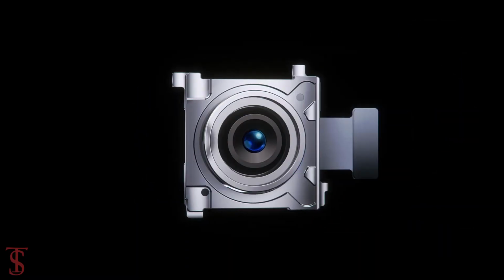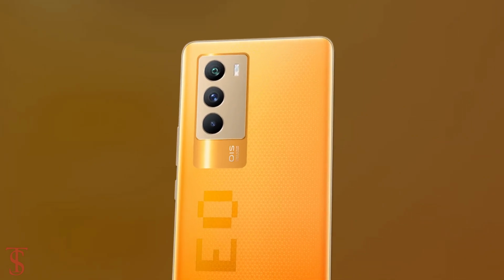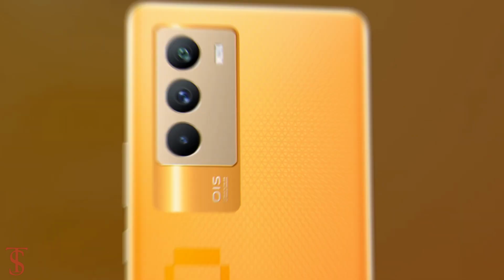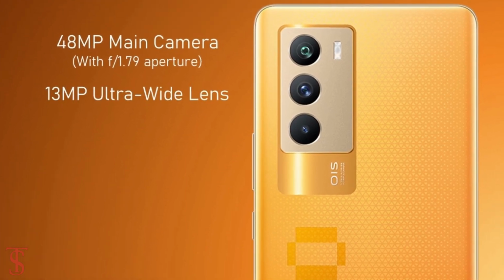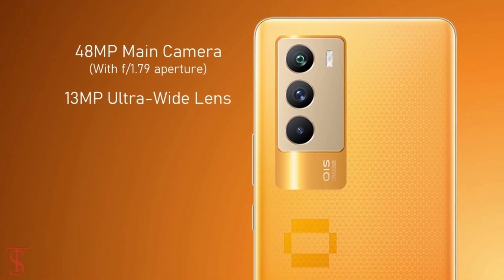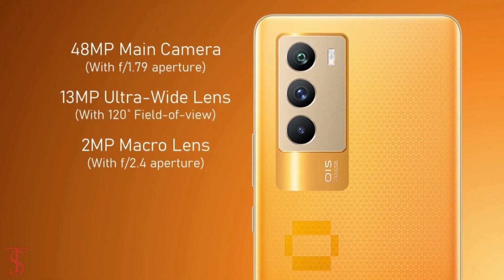In terms of camera, the Iqoo Neo 5S supports a vertically aligned triple camera setup in a rectangular module at the top left corner that includes a 48MP main camera with f1.79 aperture, plus 13MP ultra-wide-angle lens with 120° field of view and a 2MP macro lens with f2.4 aperture.